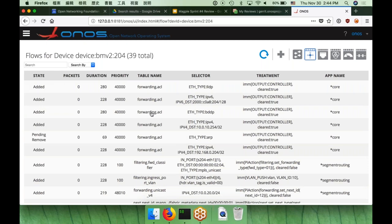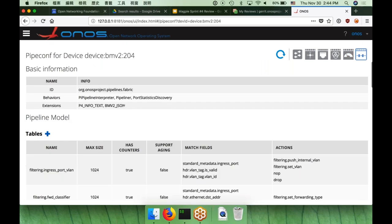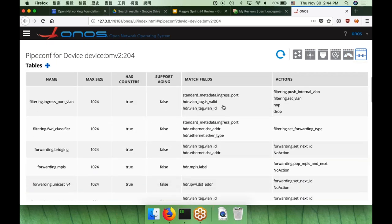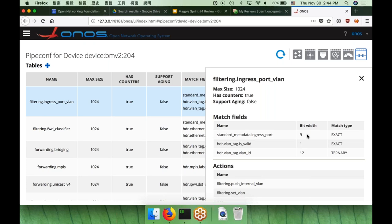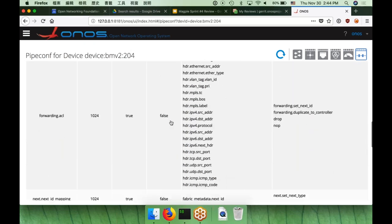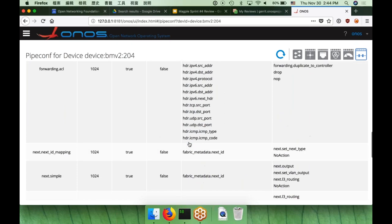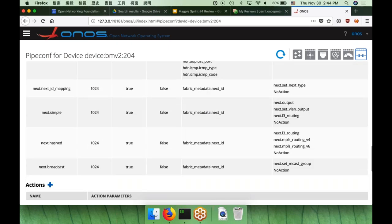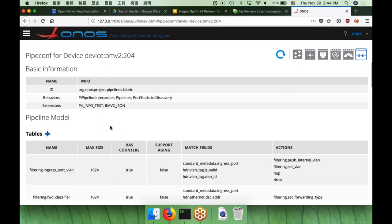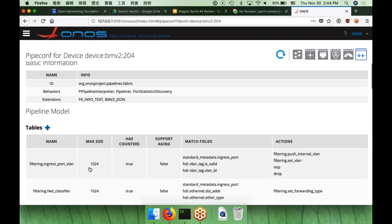Mm-hmm. Oh, yeah. So you realize that the pipeline is custom. Yeah, now we use the table. Also, we have the pipeconf view to show, for each table, the different match fields, bit widths, and the actions for these tables. You also have the SCL table to do the wildcard match. Yeah. This was also enhanced a little bit recently, right? This year. The pipeconf view is something we created before the day one free demo. Yeah. Very cool.